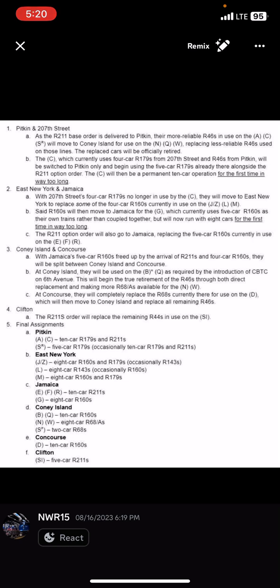So let's move on to point B. At Coney Island, they will be used on the B and Q as required by the introduction of CBTC on 6th Avenue. This will begin the true retirement of the R46s through both direct replacement and making more R68/As available for the NNW. So what does this mean?